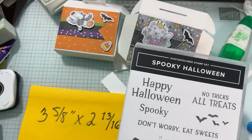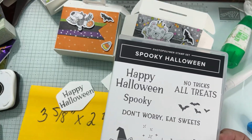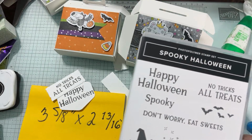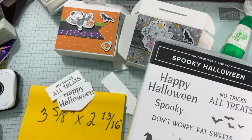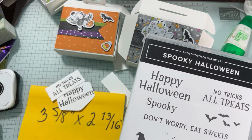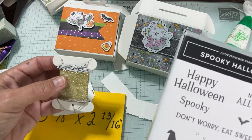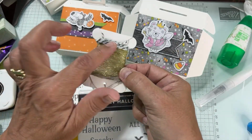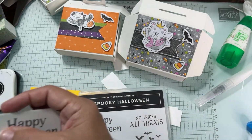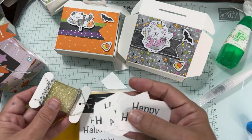Just so you know, I want to show you some other stamps you could use. I gave you a bunch of these different die cuts, but we're going to use No Tricks, All Treats. But there are all these other little dies in your kit. And in Happy Halloween, it fits on these different things. Don't use this twine, though, because this twine is for those other boxes. But you can use the gold twine or your linen thread.